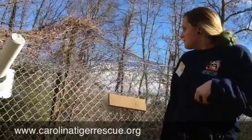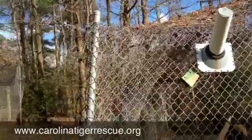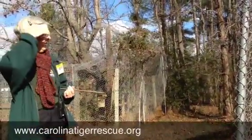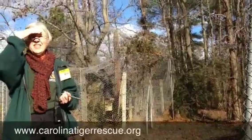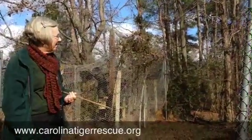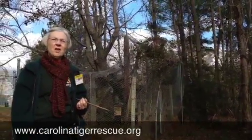A lot of owners think that they can just give them some kind of cat food and they're fine, but these are wild cats, and they live on meat. They have meat diets, not cat food diets. So the nutritional needs are usually not met as well.